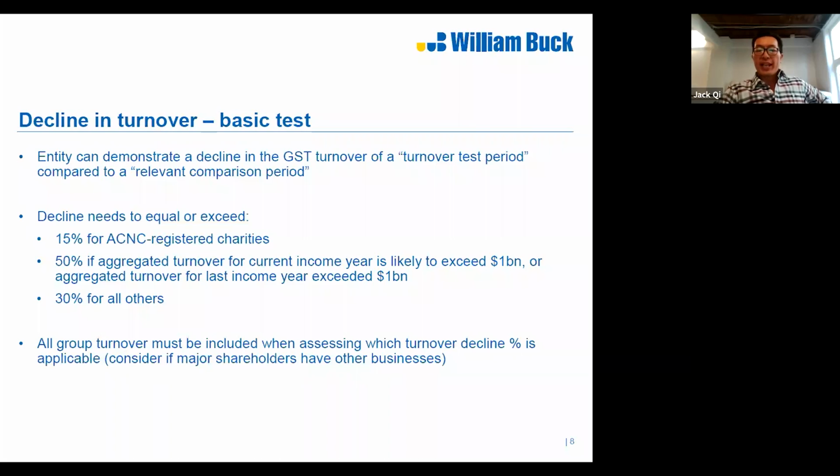But essentially, the 2 points in time are the turnover test period, okay, and what's known as a relevant comparison period. So the comparison period, just think of it as 2019, so pre-COVID-19, before the world changed forever. And then the turnover test period is sometime post-COVID-19.